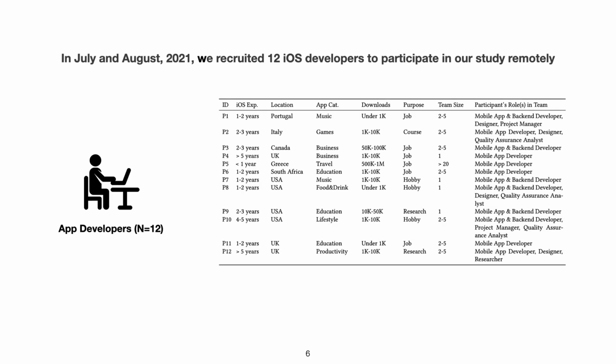We had a very diverse sample, with developers coming from different countries, developing apps of different sizes for different purposes, and also serving in different roles. By the time we conducted the studies, this requirement had been launched on the App Store for more than 8 months, so some of our participants already had some experience in creating a privacy label for their apps, and some apps already had a privacy label.